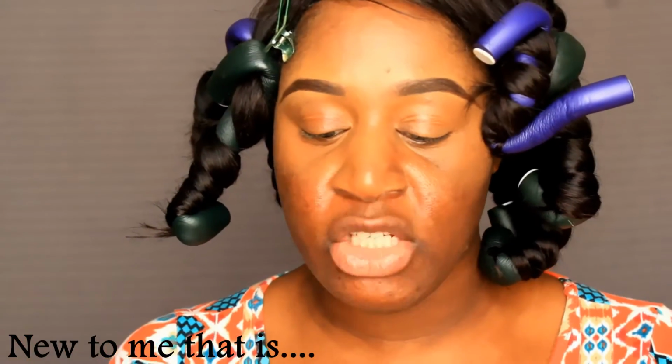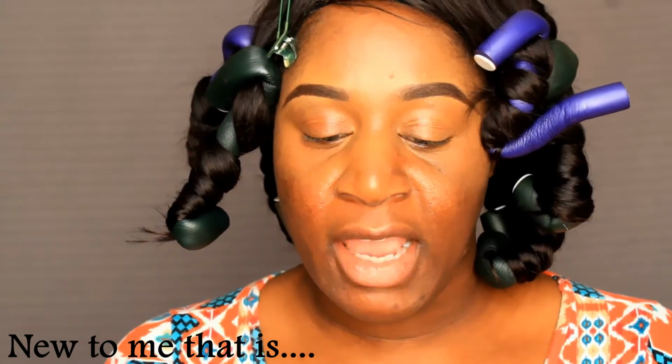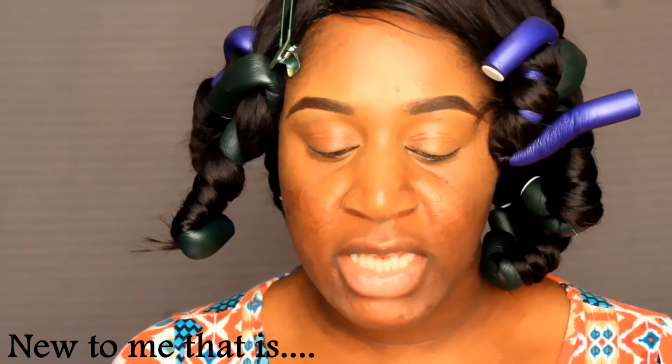But should I just use this because it's new? Yeah, I'm going to go ahead and use the Hourglass Stick Foundation because it's new, and I really want to see what it looks like on my skin. Okay, so we're going to go with this one today.